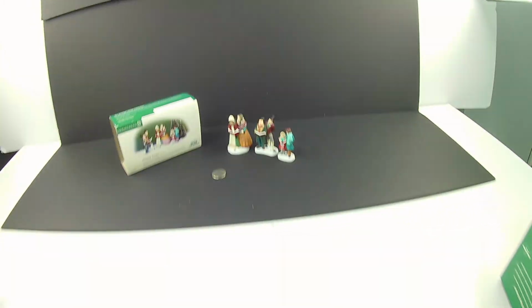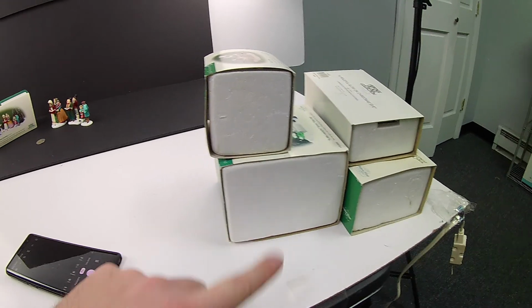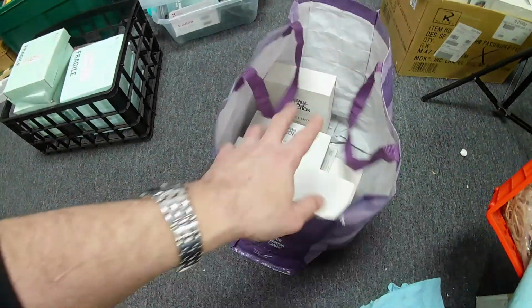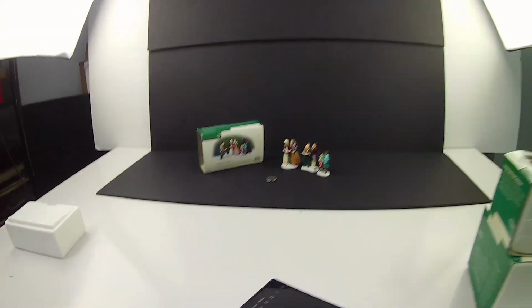I have a bunch of figurines here, and I'm gonna bulk picture everything. That way I can list everything pretty fast, because I have all the pictures ready, and I'm gonna show you how I do it once I get to my computer.